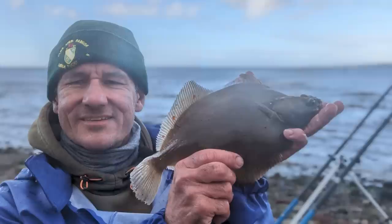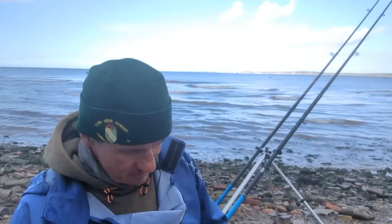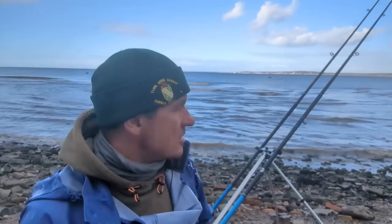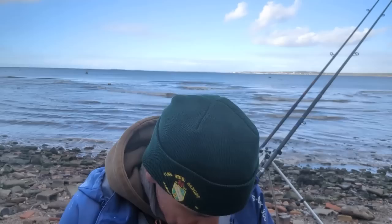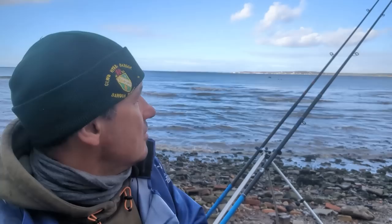Right guys, third plaice of the session. Seems to be finding them now. That one's taken it fairly deep as well though. Yeah. All about the same size as well. Anyway, let's try and get this unhooked and see if I can get it back. That colour of the water kind of puts me off really taking them. But if I have to, I will.